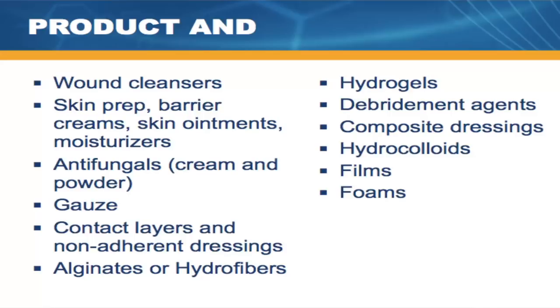Not really going to talk too much about wound cleansers or about the skin preps and skin barriers and skin ointments, but they're still extremely important. When you're using an adhesive dressing, it's great to be able to use a skin prep or some sort of barrier ointment at the peri-wound to help that dressing stay intact a little bit longer, decrease how frequently you're changing that dressing.